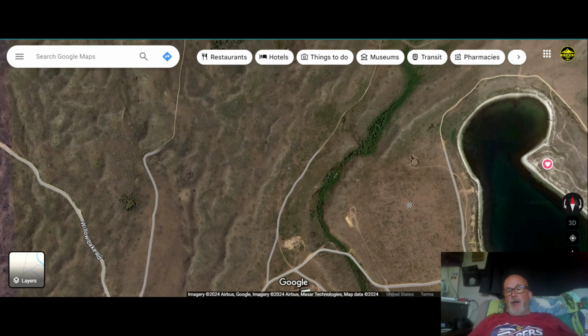You're going to see here a couple of pull-throughs that are available as well. There's one there, and there's one right here that I highlighted in the video. We decided to camp around the corner here, right where the heart is. As we were coming into our boondocking spot, we were coming this way. We then made a sharp right turn and came back down here. You can see in the satellite image there are already some RVs and trucks here, and it looks like maybe a boat, but there is a picnic table and fire pit.